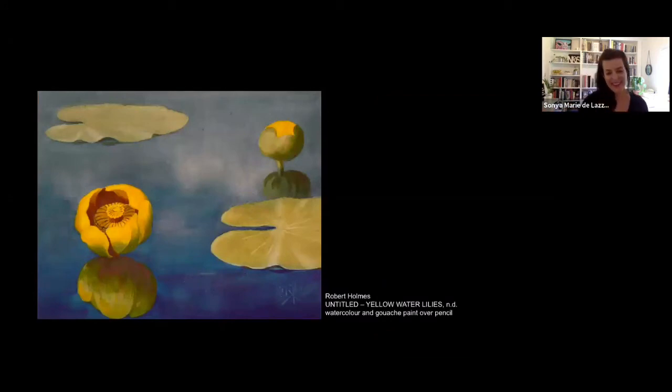Moving ahead, another colorful work in the exhibition, we have Robert Holmes' work untitled Yellow Water Lilies, a watercolor and gouache over pencil work. Here's an artist who was influenced early on by the natural beauty of the countryside in the Cannington area located in the Durham region, as well as by his mother's love of flowers and gardening.